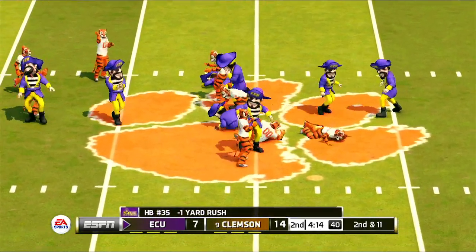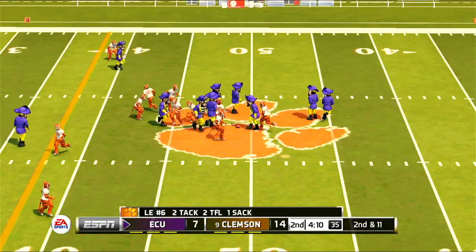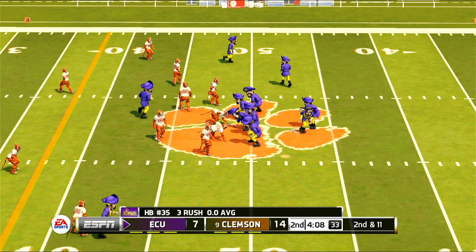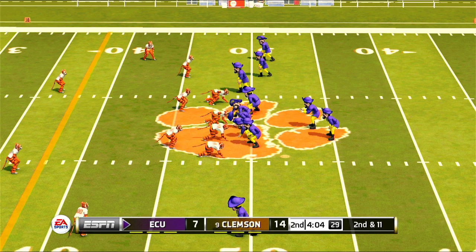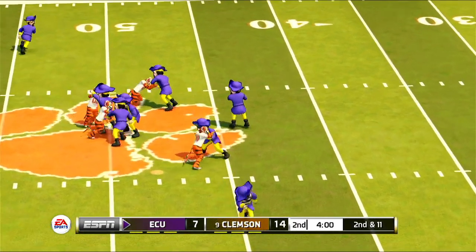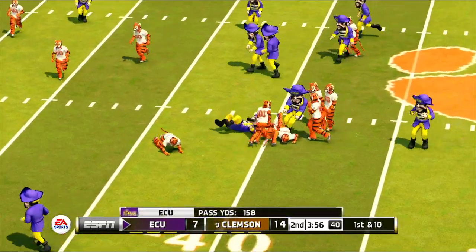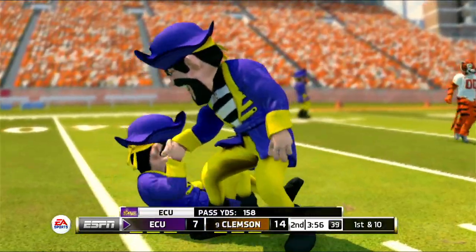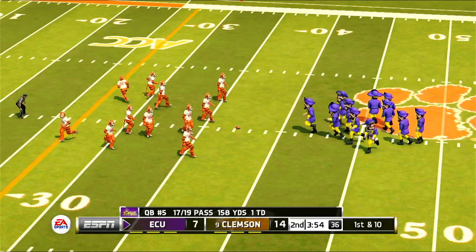Here's the handoff, and he's taken down for a loss. The halfback just couldn't get back to the line of scrimmage. Loss of one. They come out in a five-wide set. And they make the stop at the 37. Number 17. And this play is number 8 on the drive.